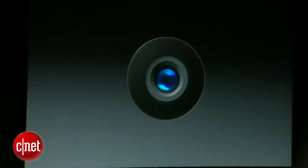So that is the new iSight camera in the iPhone 5S.